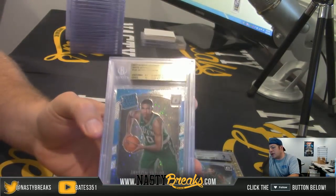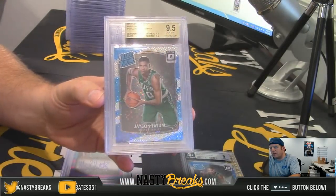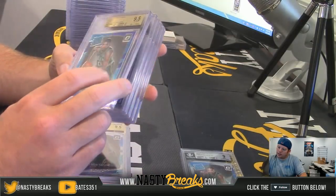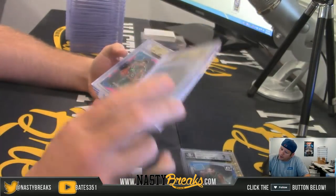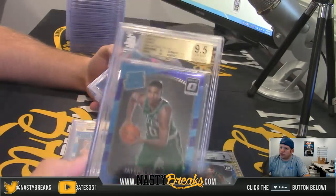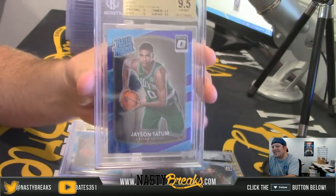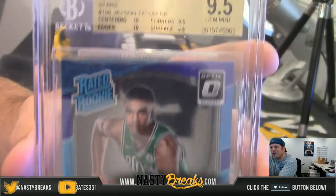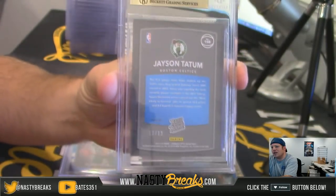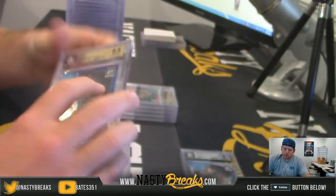A 9.5 white sparkle. I believe I now have a 9.5 white sparkle and a PSA 10 white sparkle, so pretty happy about that grade. This one's a beauty right here, man. BGS 9.5, 0.5 away from a 10. This is the first off the line Tatum. That would have been so tasty if that would have got a 10. Look at those grades. Centering on the Optic is definitely a bit of an issue from time to time, so getting a 10 on the centering is amazeballs.